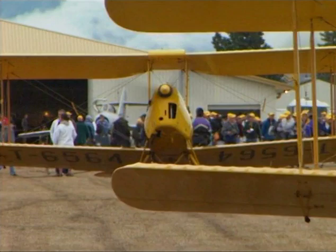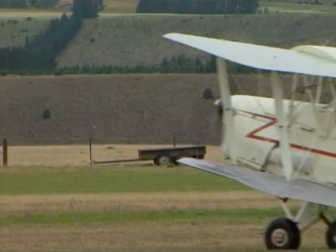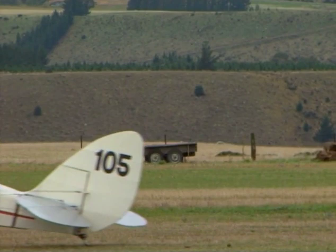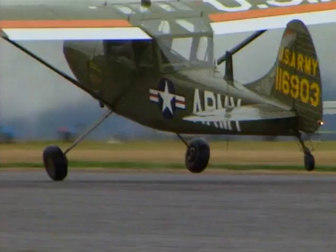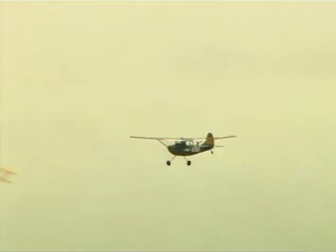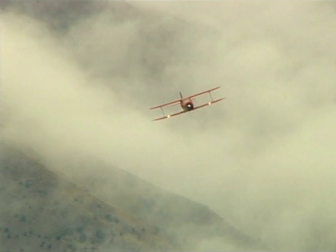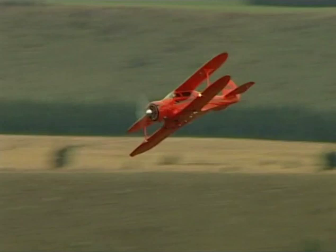Back to fixed wing now, with a procession led by one of the world's most famous biplanes, the de Havilland Tiger Moth. The single-winged Cessna Bird Dog, used by the US Army as an observer aircraft in Vietnam. The graceful Beech Staggerwing, named not surprisingly for the backward stagger of its wings.